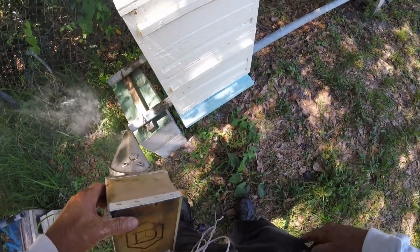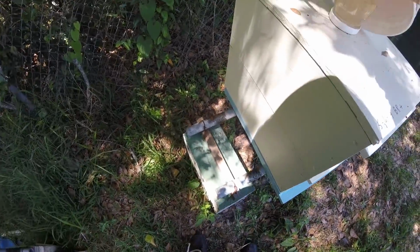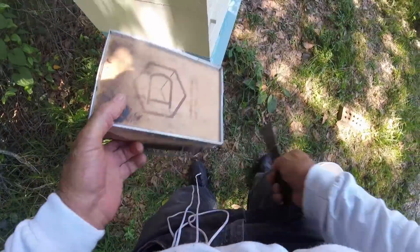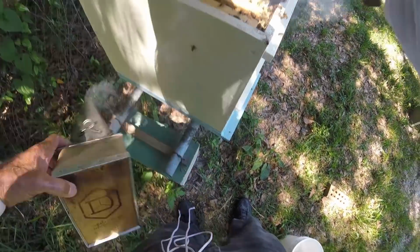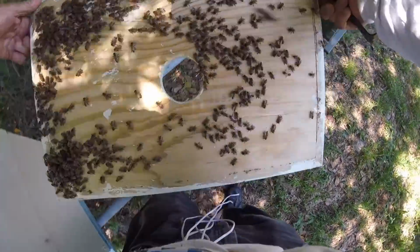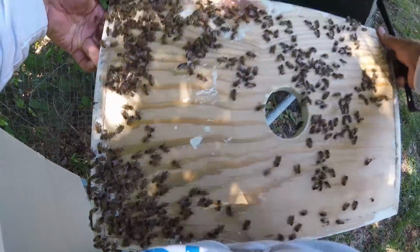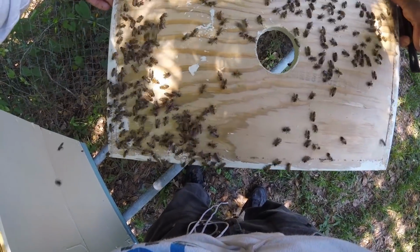I don't know why we ain't got a bunch of bees on this thing. I hope we didn't have a swarm out here, guys. But anything's possible. Check the top, make sure I ain't got a flying monkey queen running around up here.